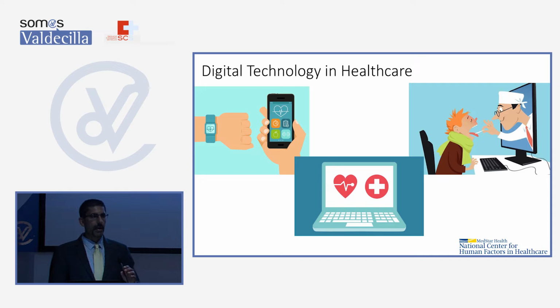So let's talk a little bit about what is happening with technology in healthcare. You can now have all of your health information on your phone if you want it. You can have your watch that's taking your heart rate and transmitting it to your phone and then transmitting it to your doctor. We now have these telehealth appointments. I don't have to go to the hospital anymore. I don't have to go to the clinic anymore. And in the US, we have invested $40 billion, $40 billion in the electronic health record, in the EHR. $40 billion.